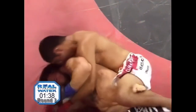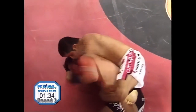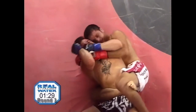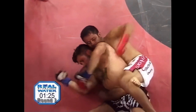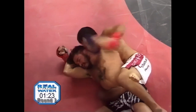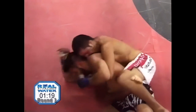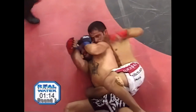How many hours he spends in this position, pounding away on some guy, getting him in position to submit him. Yeah, extremely calm, relaxed. Now you see McCall trying to spin in, but that body triangle preventing it. McCall looks very uncomfortable, very frustrated. He's throwing some punches and elbows backwards, trying to do whatever damage he can.